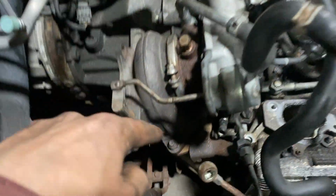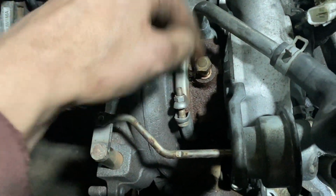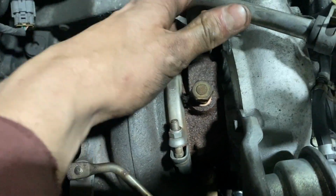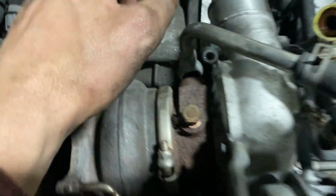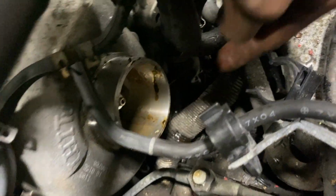All right, so to remove the turbo, you gotta pull off the oil feed and return lines. I believe this is the oil return. This is the oil feed. And you gotta pull off the coolant hose lines. There's one right there, and then the other one's down there.